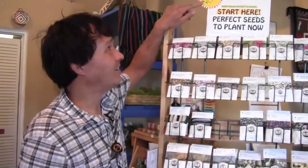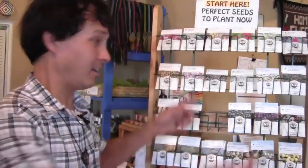This is seeds to plant now, because no matter what time of year you come in, especially in the Southwest, you can always grow something. But you don't know what to grow because they're all mixed in with all the other seeds. You could ask the people, but then they have to tell every person that comes in what they can plant now. Instead they just say, hey, go to this rack. Anything on this rack you could plant now. Any time of year that you come in, this rack is populated with different seeds.